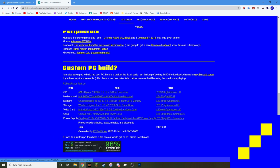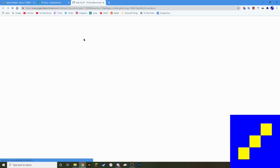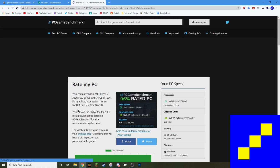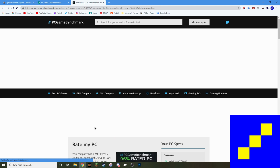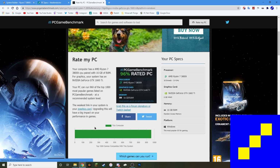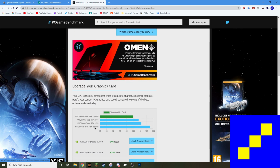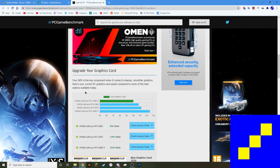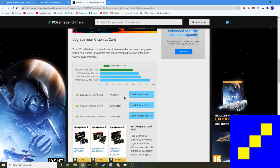As well as the rating it got on PCGameBenchmark.com, if you're interested in benchmarks and whatnot, it could run 960 of the top 1,000 most popular games listed on PC Game Benchmark at a recommended system level, which is pretty good if you ask me. It also reckons that the lowest component in my system is the graphics card.